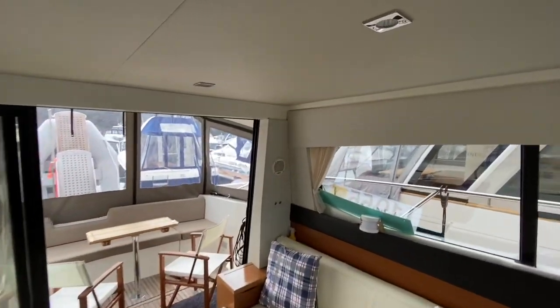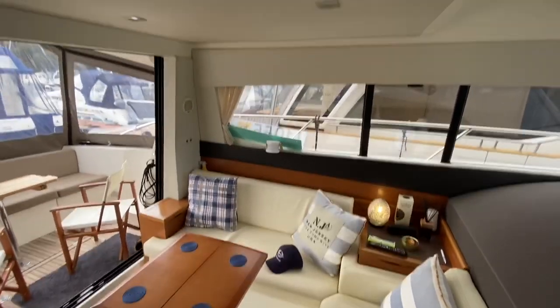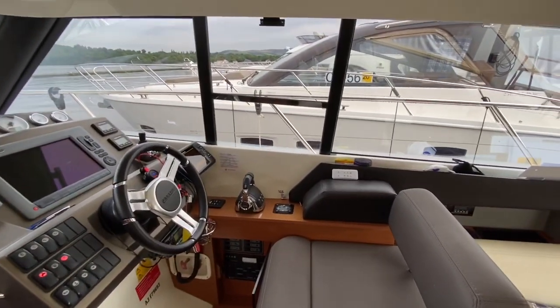Great headroom, over 7 feet worth between the floor and the ceiling, and that extends to 8.5 feet here, just above the helm seat.